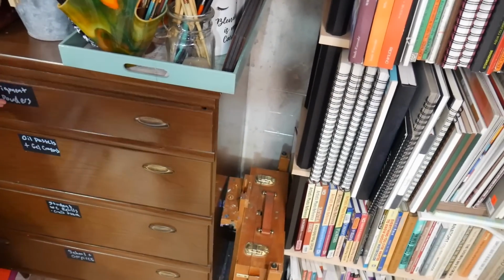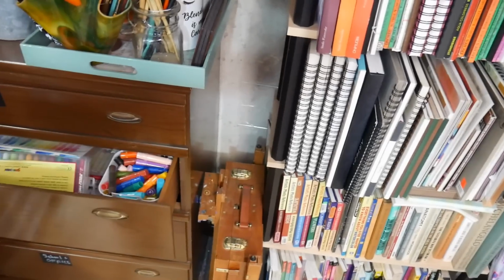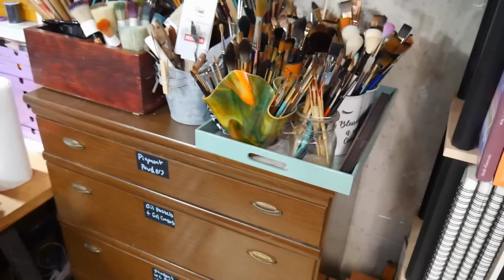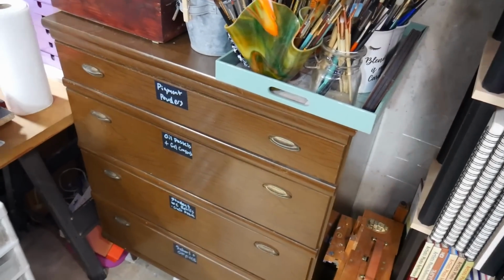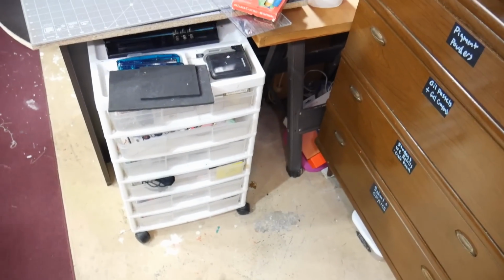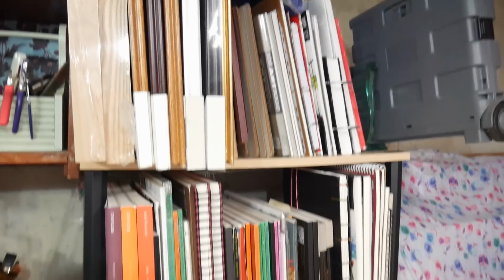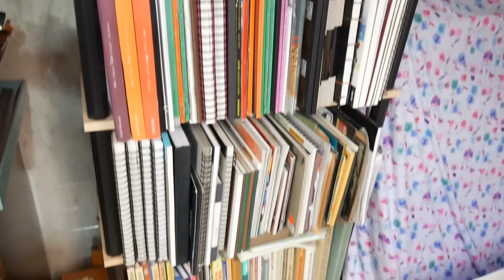So pigment powders, then I've got oil pastels. I just keep everything really well labeled. It doesn't have to be pretty. It's my awful handwriting, but I know what's in there. That's all embellishments for cards. I've got my frames that I have left. I've got some pads of paper. And then I've got my art books.